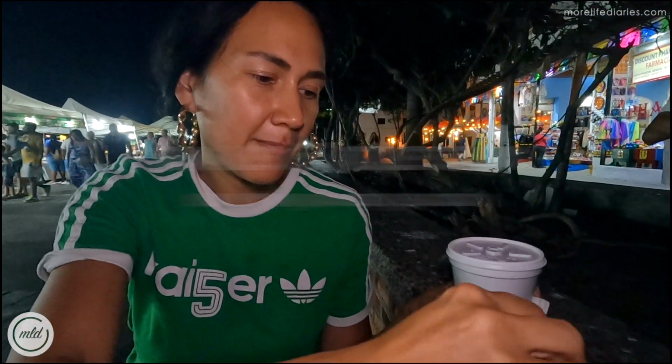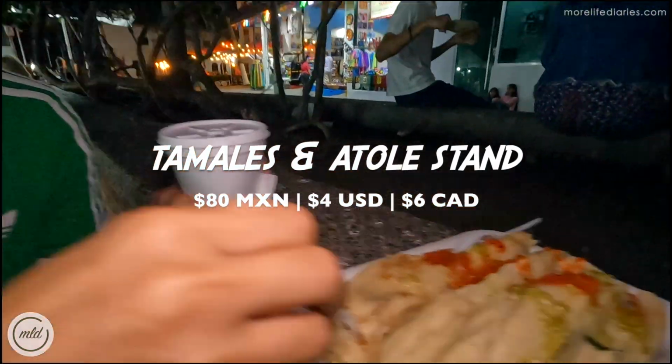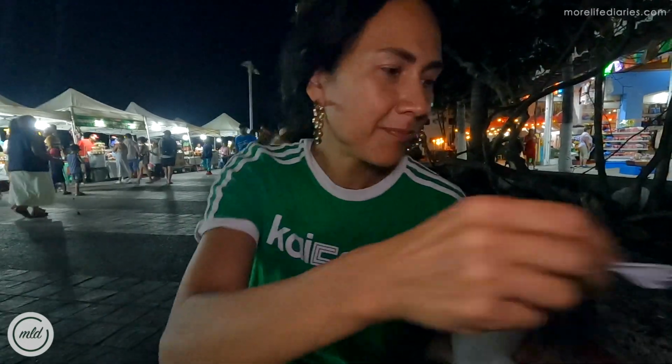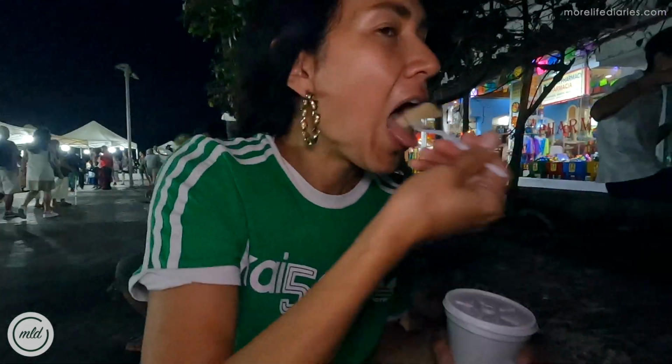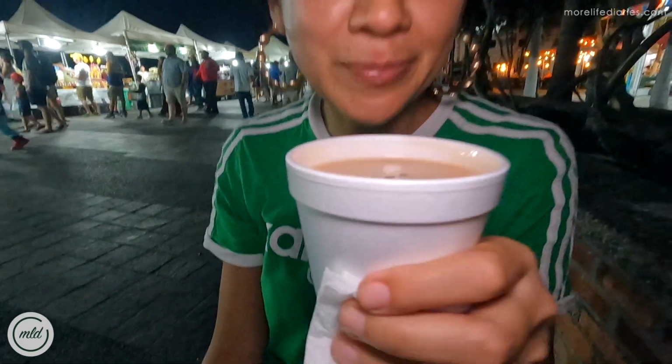For three tamales and one atole, it was 80 pesos. Like $5. This is what we've been waiting for. So we got rajas con queso, which is a green pepper with cheese. Pollo con, I think, salsa. I can't remember what color salsa. And costillas, which is ribs with red sauce. And I got atole, which is like a corn-based warm drink with lots of cinnamon. So good.